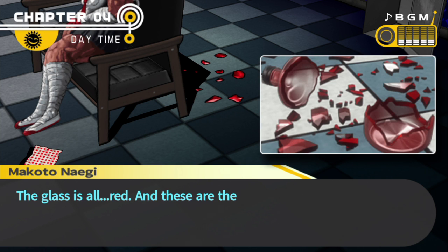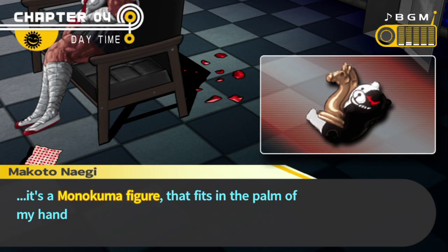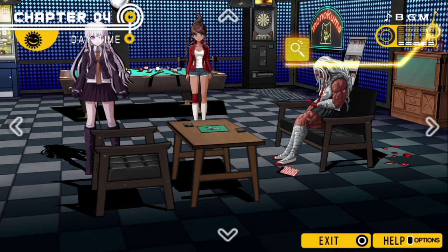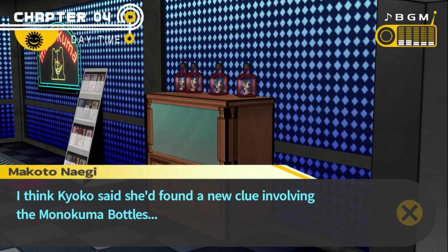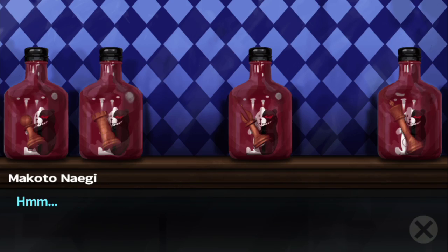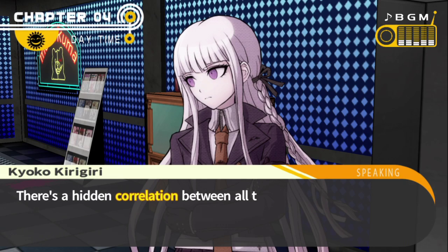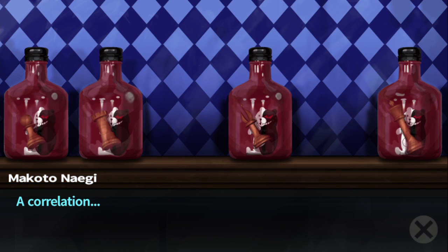Shards of glass on the ground, and the bottle's all red, so this must have been a bottle. And on top of that, near the glass, there's the Monokuma figure. I think Kyoko said she found a new clue involving the Monokuma bottles. Something new. Hey. So, did you figure it out? There's a hidden correlation between all the bottles. Pay careful attention and you're sure to find it. Yeah, they're all chess pieces.